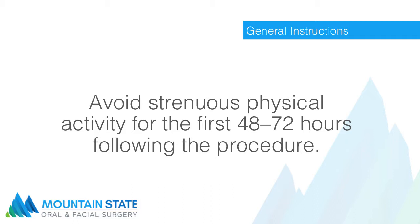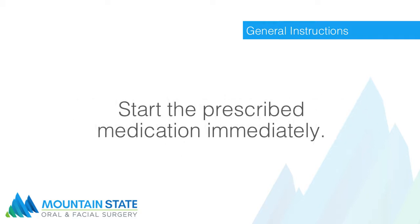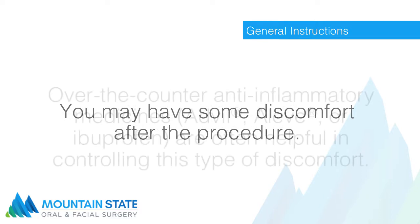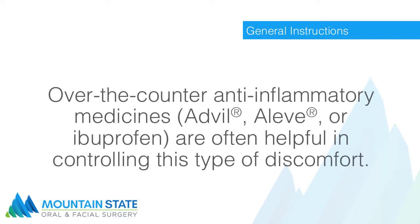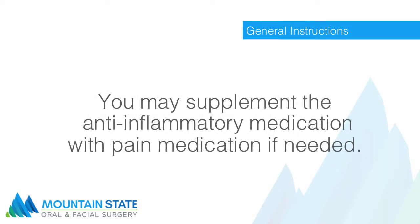General instructions. Avoid strenuous physical activity for the first 48 to 72 hours following the procedure. Usually, the fewer implants placed, the sooner you will feel comfortable returning to normal activities. Start the prescribed medication immediately. You may have some discomfort after the procedure. Over-the-counter anti-inflammatory medicines, Advil, Aleve, or ibuprofen, are often helpful in controlling this type of discomfort. You may supplement the anti-inflammatory medication with pain medication if needed.